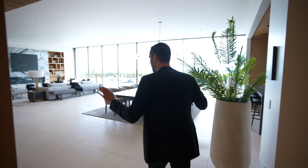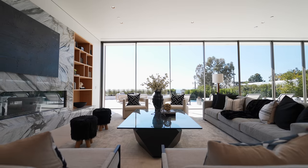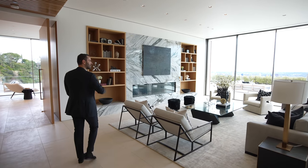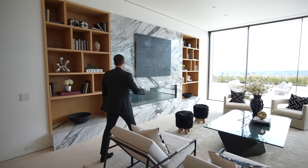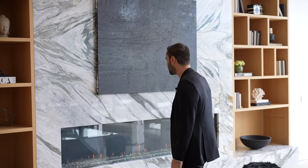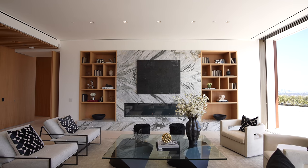There you go. Now, we're back at the entry and looking at this amazing living room dining area. Let's start with the living room. It's all open. We have these floor to ceiling glass doors opening up to the amazing views, ton of natural light coming in, seating area over here, and this beautiful built-in setup with this massive gas fireplace right in the center. And I love the marble they used. It's bookmatched pretty much throughout. And I'm glad they didn't put up a TV here, because that marble is just beautiful to look at. I would honestly leave it all open.